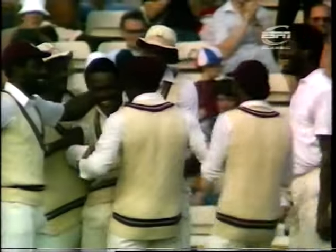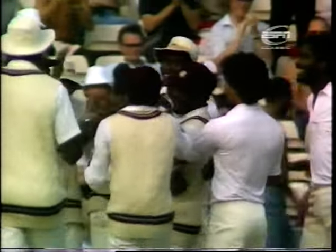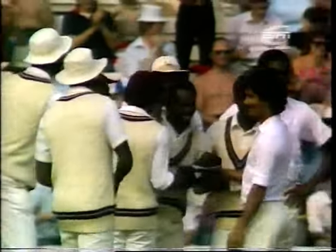Magnificent catch. Haynes has gone mad. Alan Lamb goes, it's 90 for 4. And that went off the bat like a rocket. Tremendous reaction catch at forward short leg. Holding strikes again. And in the middle of all that is Desmond Haynes.